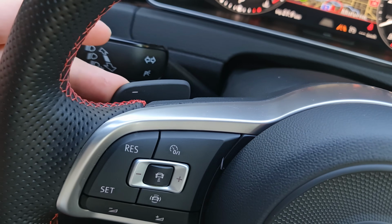I will say the worst thing about this steering wheel are the paddles, because they are just so cheap and nasty. But that's my only complaint about the steering wheel. Everything else is just awesome.